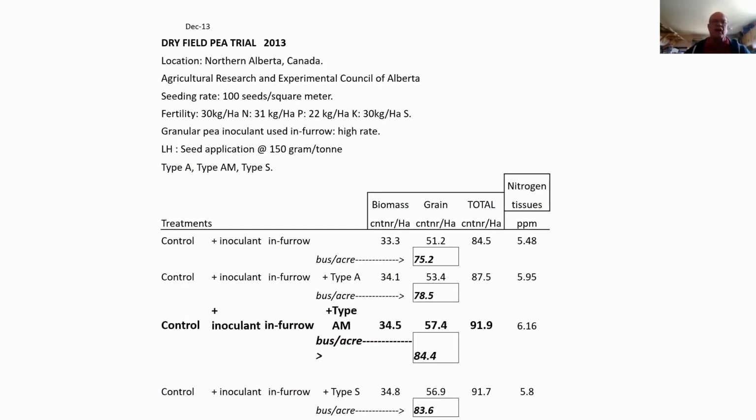Here's some more data. It was done at a research farm back in 2013, where I was developing different types of products for seed applications. We've now got that all figured out. So the ones you're getting now are the best yielding formulas we've been able to study and figure out. And these again are pretty significant yield bumps of anywhere between that 12 and 14, 15%.